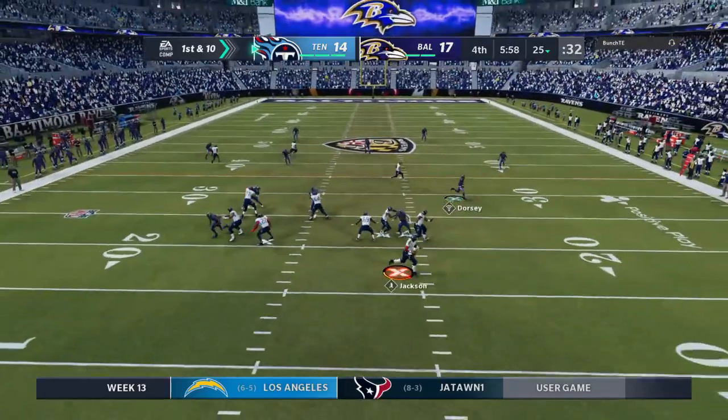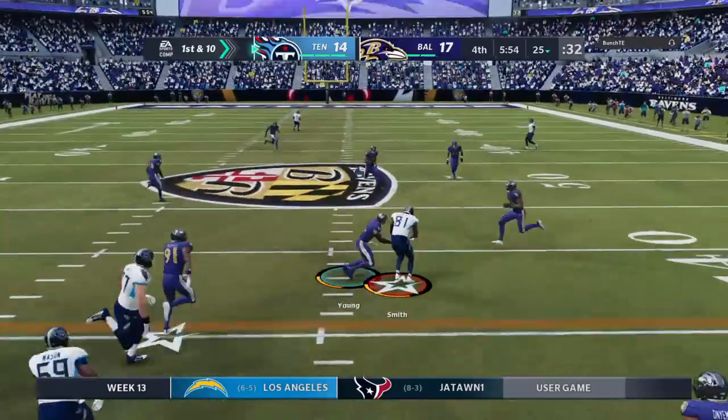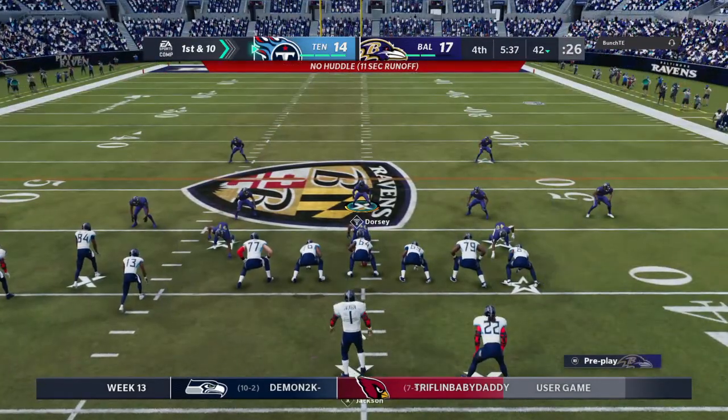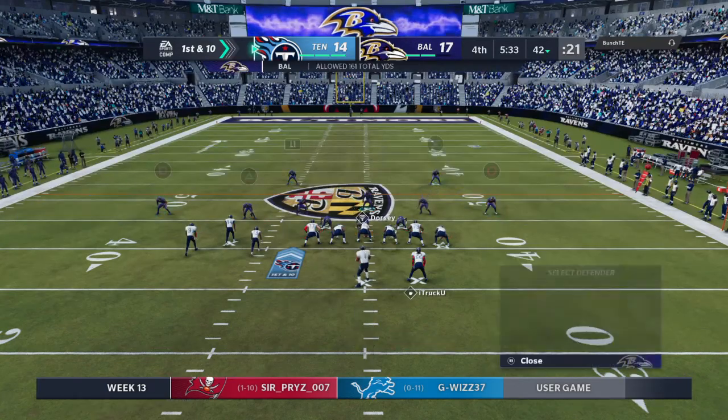Off play action. Jackson sliding out of the pocket. He'll get this to his tight end. It's Jonnu Smith. And they get him down, but not before he takes it across the 40-yard line. That play going for 16 yards to start the drive. 1st down.